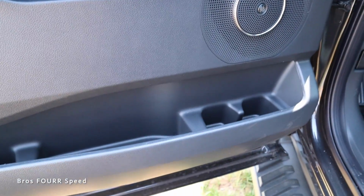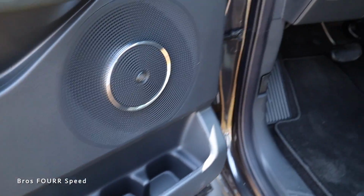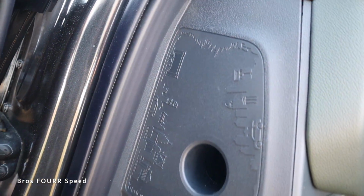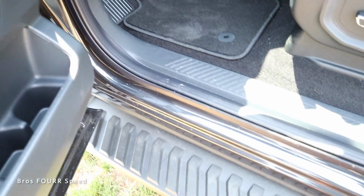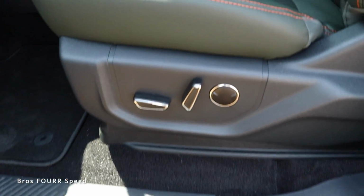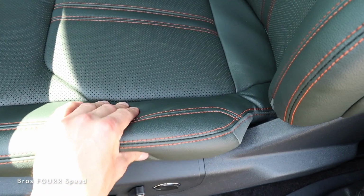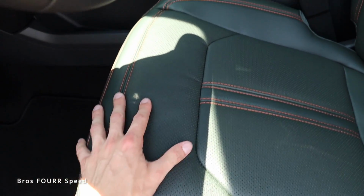There's a ton of storage space in the lower portion of these doors, and then a cool hidden Easter egg in between the door jamb are these cool city and mountain landscapes. Pretty cool little design there. You can see all the trim right here for your step, and then power controls are on the left side of the seat.